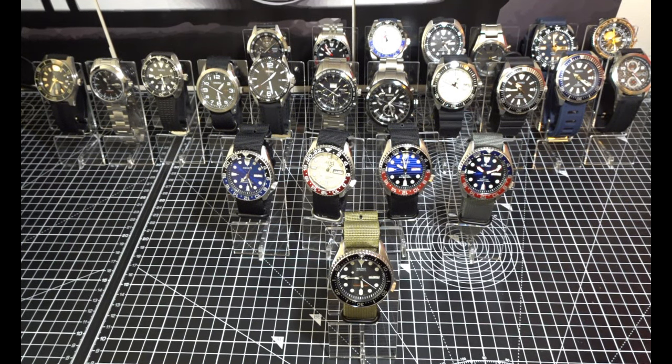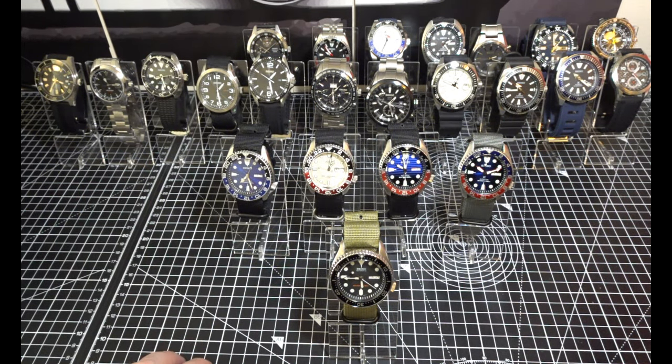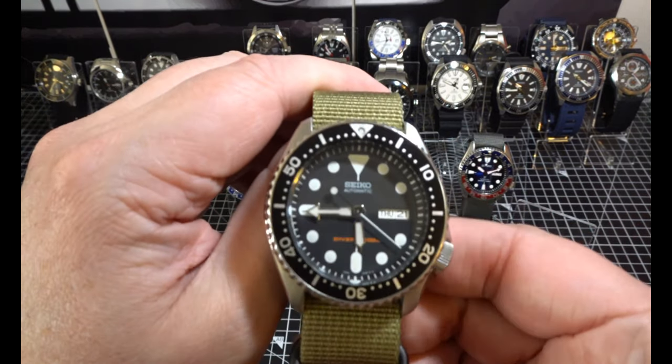Next we have my SKX collection. I'm going to do all these together. You have got four 007s and one 401, which I'll get to in a bit. But this is actually my original SKX.